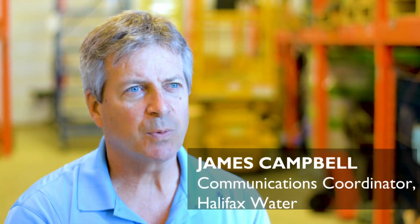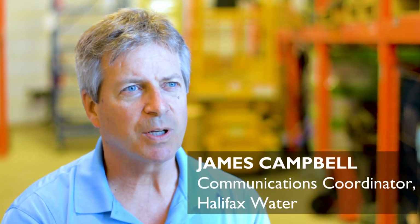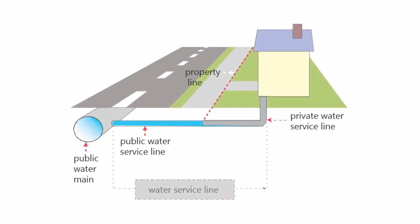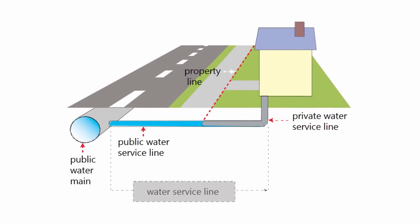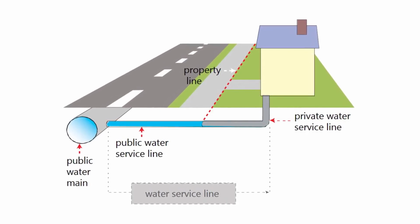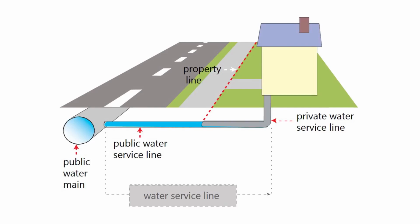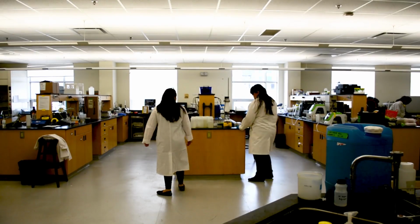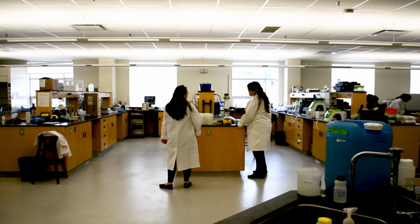I'll start by saying Halifax Water currently has a lead service line replacement program whereby we'll replace the public side, which is the Halifax Water side, as long as the resident replaces their private side. Prior to 2012, we used to do what's called partial replacements, which meant Halifax Water would replace the public side and leave it up to the resident to replace their private side. Through research with Dr. Graham Gagnon's lab at Dalhousie University in 2012, we stopped that practice.